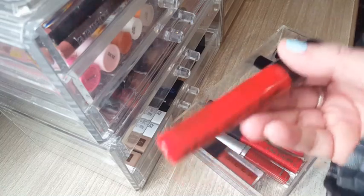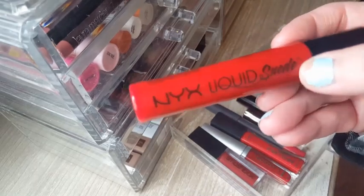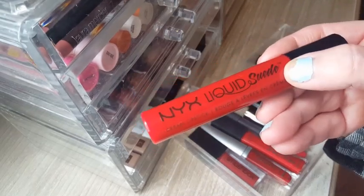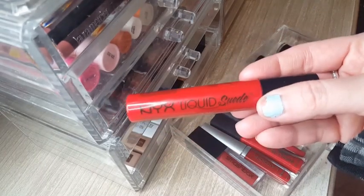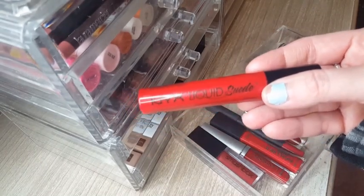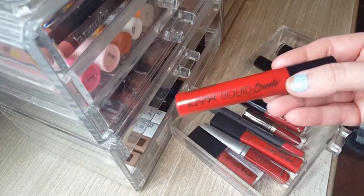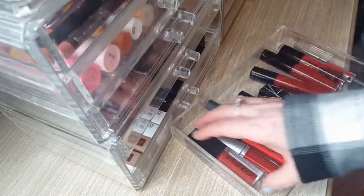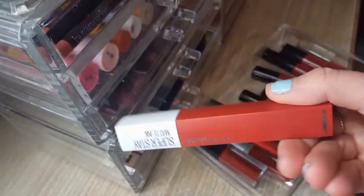And I guess if you were looking for even cheaper, I do love the NYX Liquid Suede one, and I think it's called Kitten Heels or something. But this one gets everywhere, and it does not last. That's why I don't like certain red lipsticks, they kind of smear. But honestly, this one does not budge.